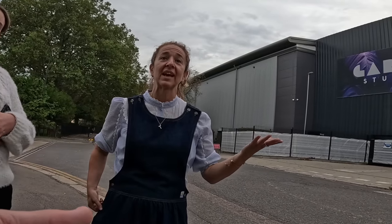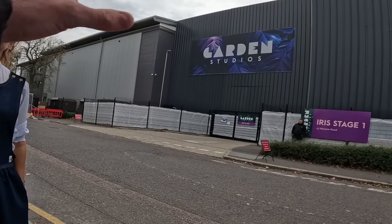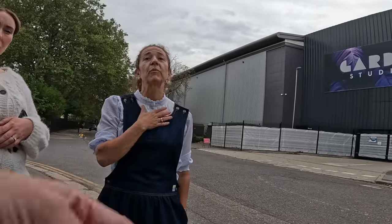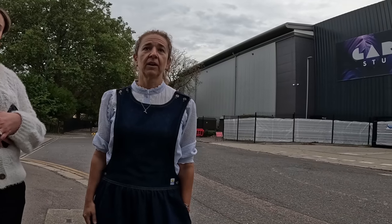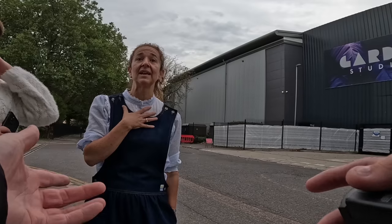Garden Studios have decided not only to use this site here, but because it's too big an operation, you need to use across the road. That's not us. Well, the runner went from across the road. So I would ask you really politely, please don't include that footage. That's my main concern.